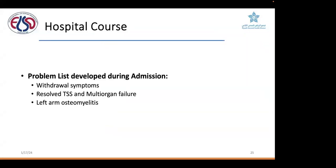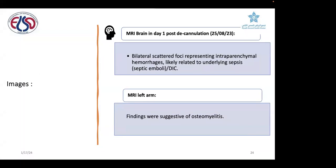During the hospital course, the problem list of this patient: he developed withdrawal symptoms upon weaning, as well as resolved toxic shock syndrome with multi-organ failure, as well as left arm osteomyelitis. We did MRI left arm, as he was having, as I mentioned in the initial presentation, left arm swelling with picture of cellulitis. MRI confirmed that the findings were suggestive of osteomyelitis. He also underwent MRI brain on day 1 post decannulation, and it showed bilateral scattered foci representing intraparenchymal hemorrhage, likely related to septic emboli or DIC picture.